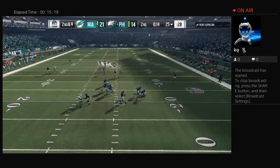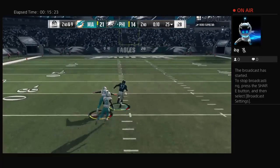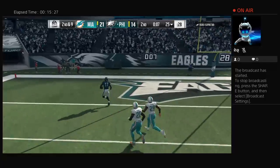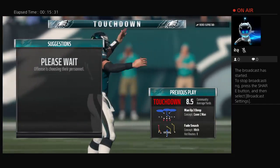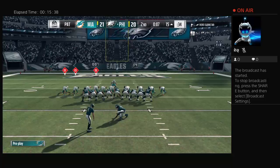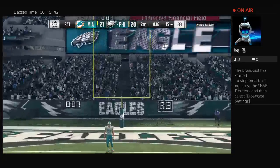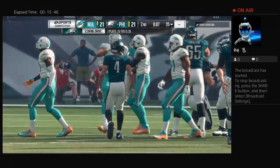Wentz to throw on second down. Gonna look deep for Jeffrey. Well, this is taken in. It's complete. And he'll take it into the end zone for an Eagles touchdown. Alshon Jeffrey in the final seconds of the first half. And the Eagles are within an extra point of tying this thing up. He's got it, and we're all tied at 21.